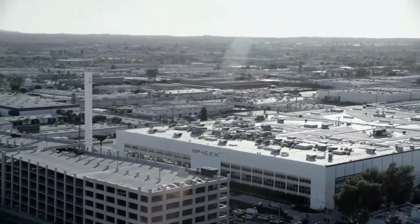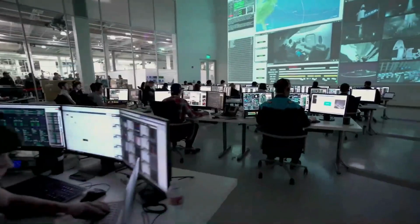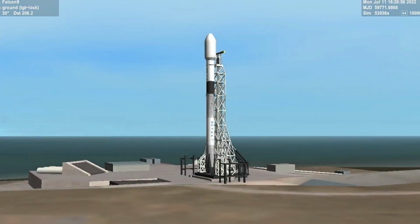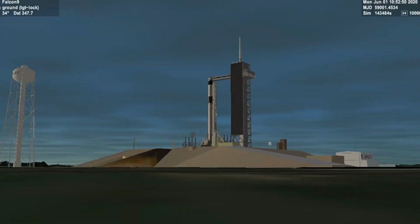Nice launch trajectory and countdown net. Pad is clear. 10, 9, 8, launch auto sequence has started. 7, 6, 5, 4, 3, 2, 1. Go for launch.